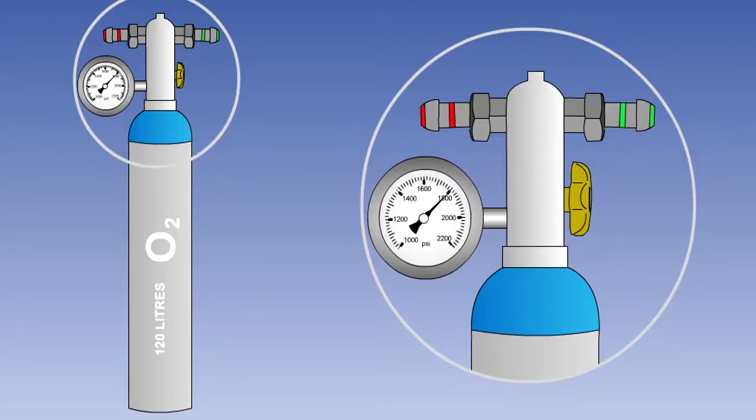First aid oxygen is normally stored in portable cylinders. The cylinders are installed at suitable locations in the passenger cabin. Masks are stowed adjacent to the cylinders. The cylinders normally contain 120 litres of oxygen at a pressure of 1800 psi and are fitted with a carrying strap.